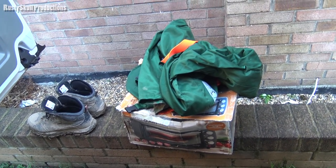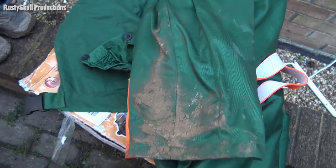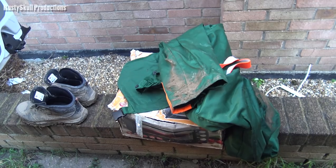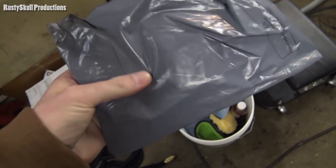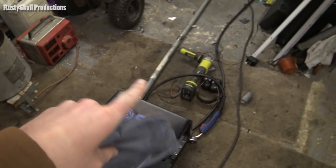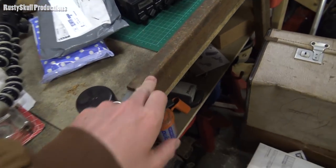Yeah, I'm gonna go and wash them chaps though, because they're a bit muddy from when I was cutting down trees in the mud. So, yeah. That's that. See what else we can find. I've got some cutting discs in here, so I better do that. Finish off my bracket here.